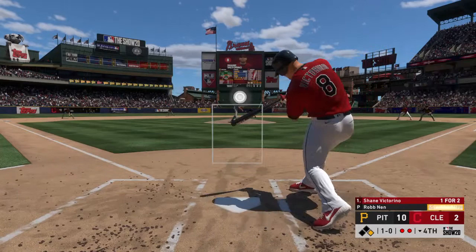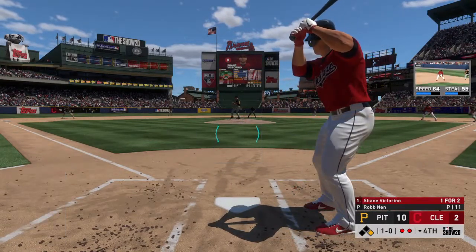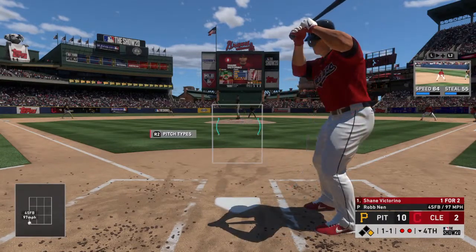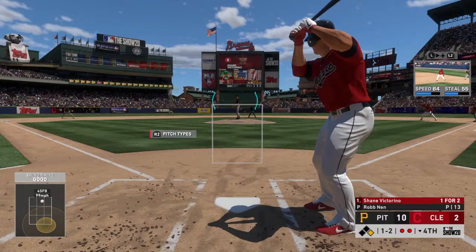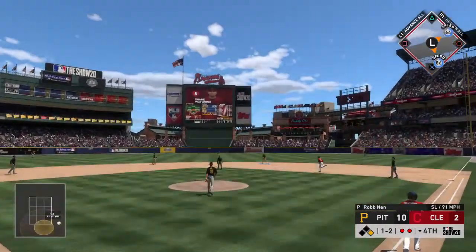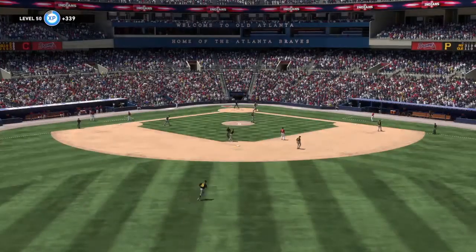So now to the plate, Shane Victorino. The first pitch misses to him, it's ball 1. Boy, that fastball is just sizzling up there. 1-1. Swung on and missed. 1-2 now. And this is popped up near second base. Anderson has got it, and the side is retired.